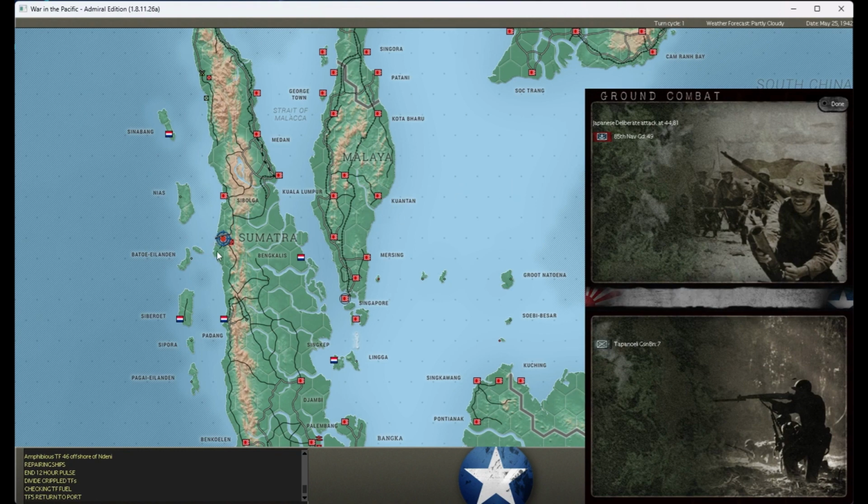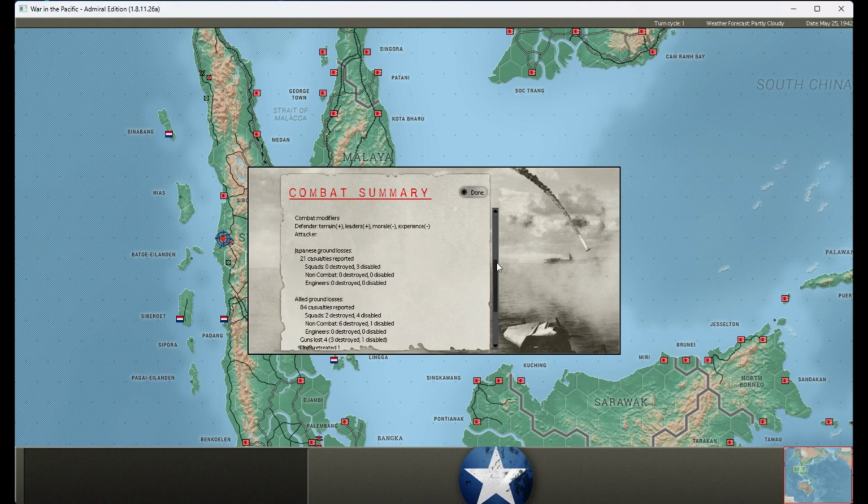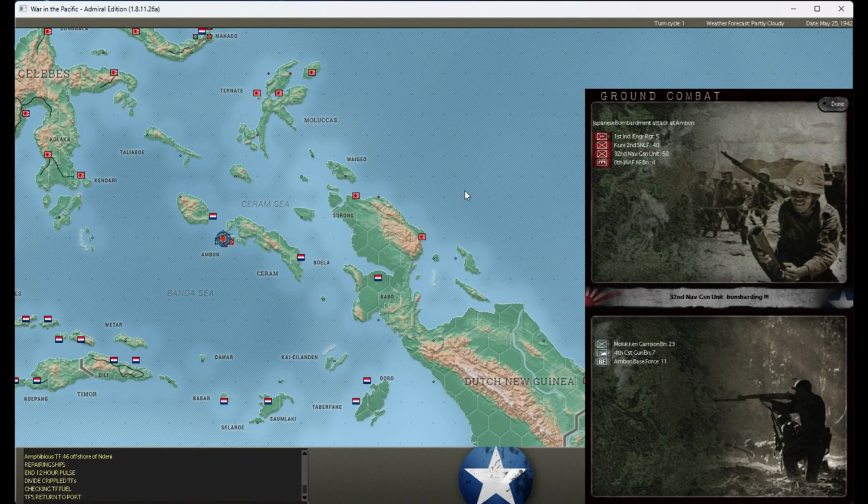And here's the deliberate attack in central Sumatra, and again, taking some time, making them chase our little fragments around. And the damage here. 3 disabled squads. We, again, took the brunt of that as with the other combat, but disabled squads, 21 casualties, and time. Alright, Ambon bombardment attack.